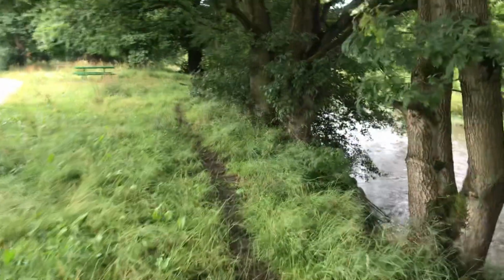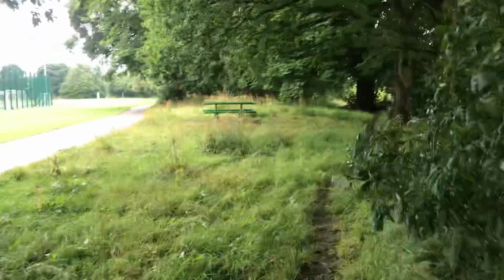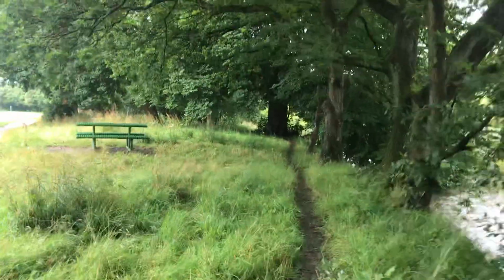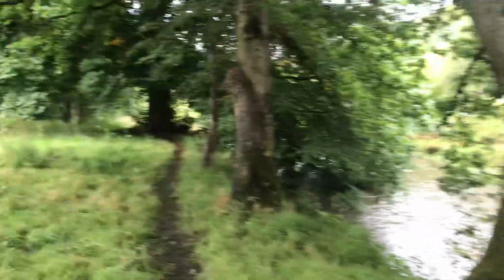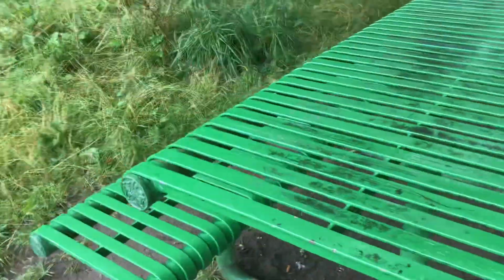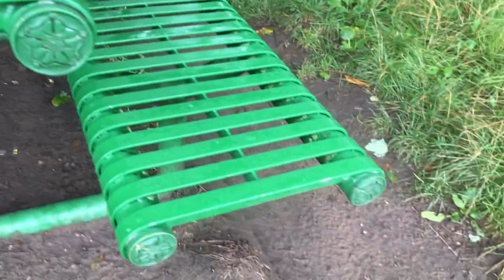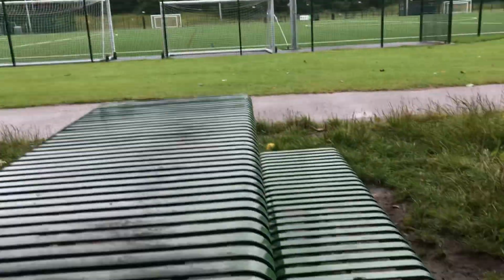Right, now these people are passing. I'll get myself up. Right. Let's come and have a look at this picnic bench. Now look at the ends of it. Oh, look, Lancashire Rose. Let's see what's on this side. It's the same. Well, hang on.